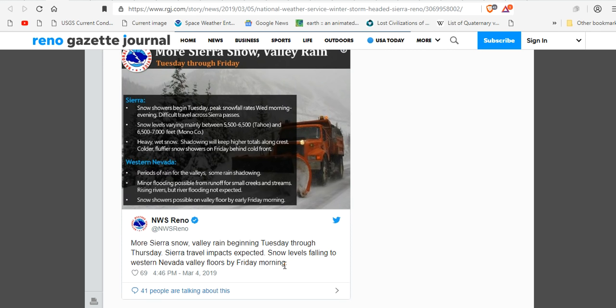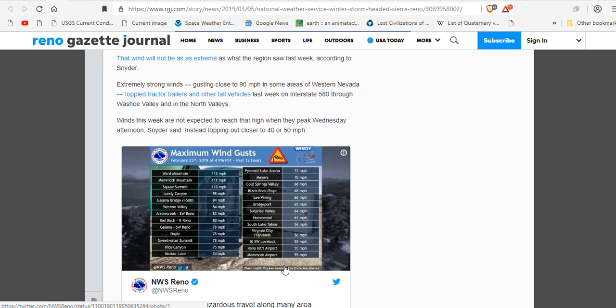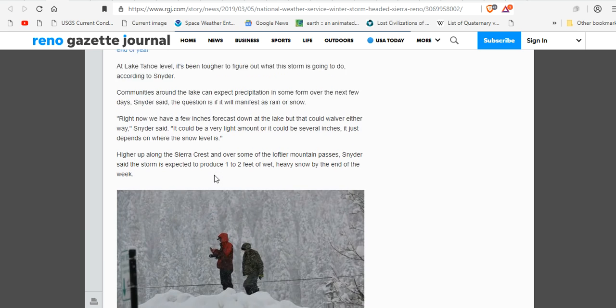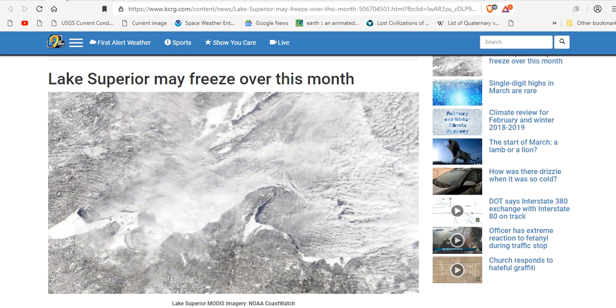Can they even handle that? Maximum wind gusts of 112 miles an hour? Is this the planet we live on? It's so high, they're above the electrical lines in Truckee. They're going to have a hell of a whitewater season.